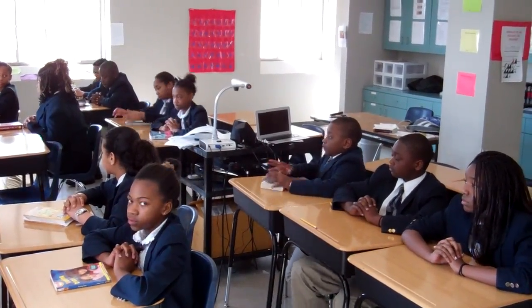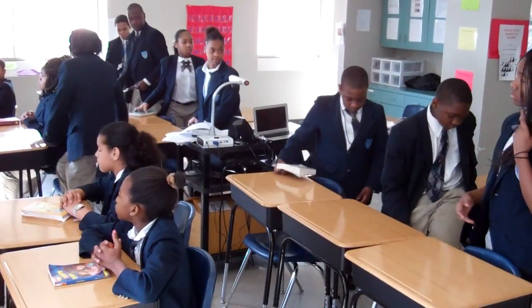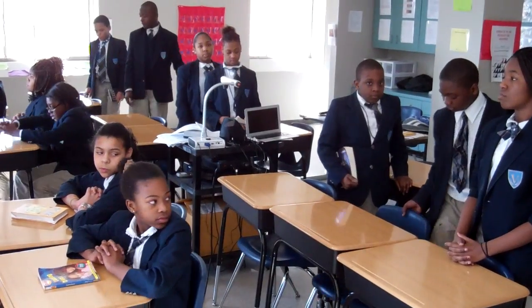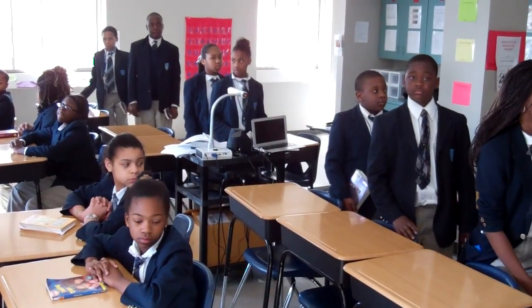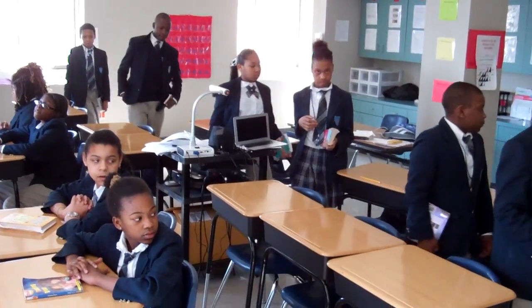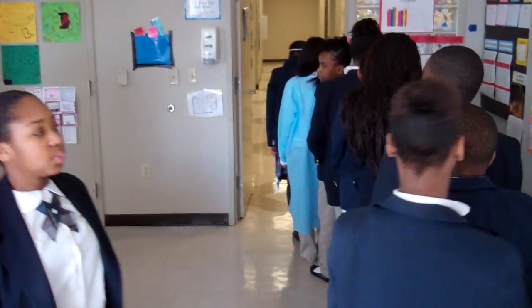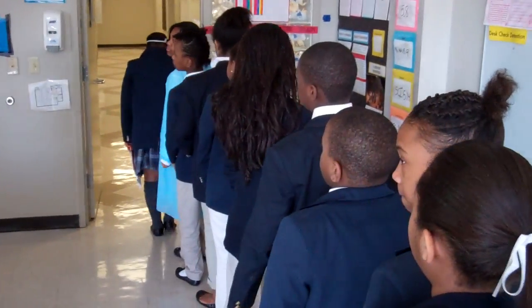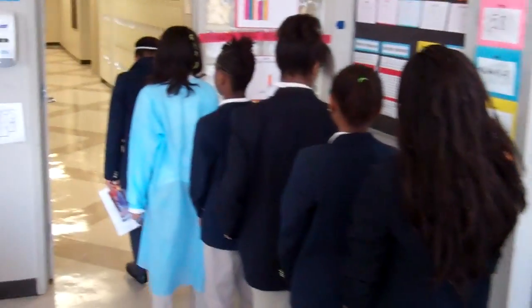4, 5, 6. Lead your row to the door. Scholars who are in line, make sure you're standing with hands at your side, not in your pockets, facing forward. 3, 2, 1, 0.